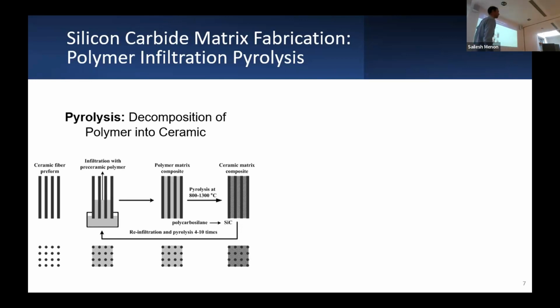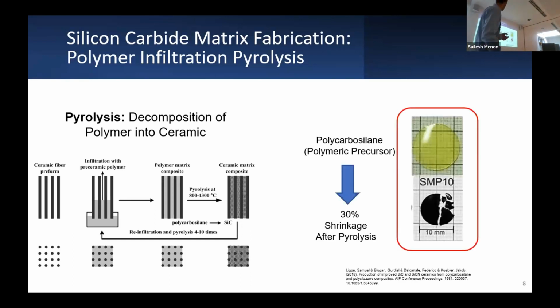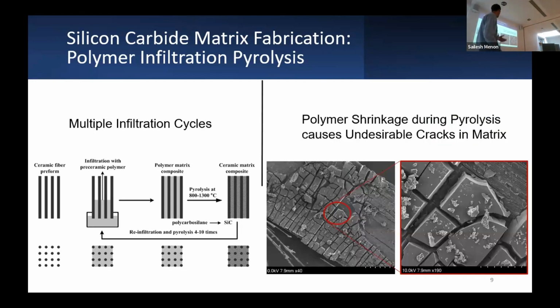Typically, you take a ceramic fiber preform, whether it's SiC or carbon fiber or others, and you infiltrate it with polymer going directly down to SiC. Typically SMP-10 is used, and you re-infiltrate this several times because you get shrinkage. And as we know, as SMP-10 shrinks, you get cracking, and this isn't great for matrix fabrication. This image is just a first infiltration cycle from some of the samples from Shakir, I believe. It's a good example of shrinkage of SMP-10 if you just put it onto a microcomposite.